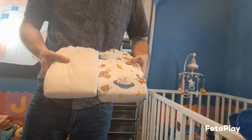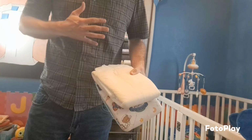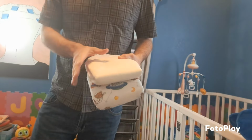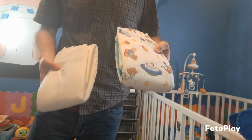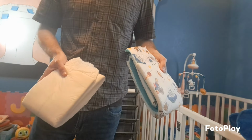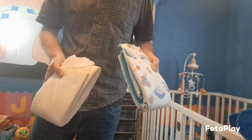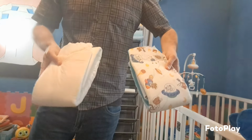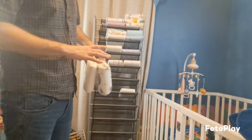So this is my opinion, guys, and I know that a lot of people disagree, but these are S tier for sure. They are just so comfortable. They are really, really good for wearing during the daytime. I love these diapers. Like, these are the best. So these are going on the S tier.